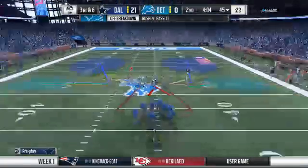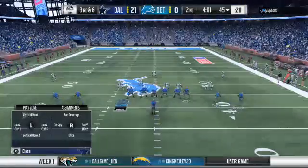The Lions on third down. They've hit 2 for 4 thus far. This will be 3rd and 6.